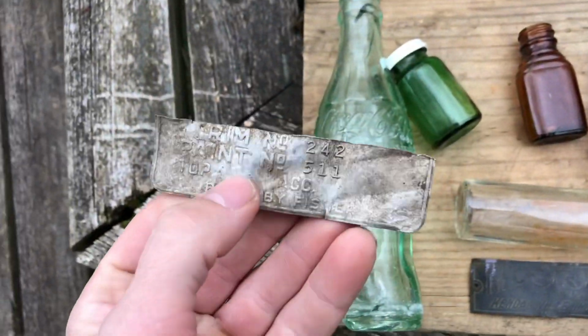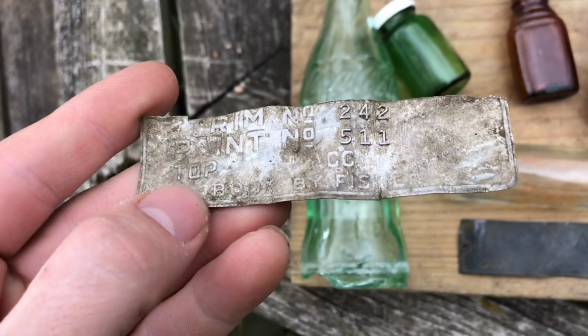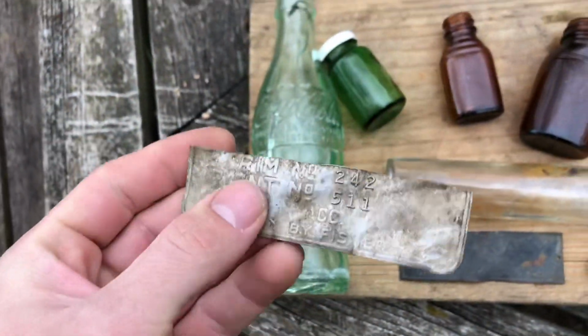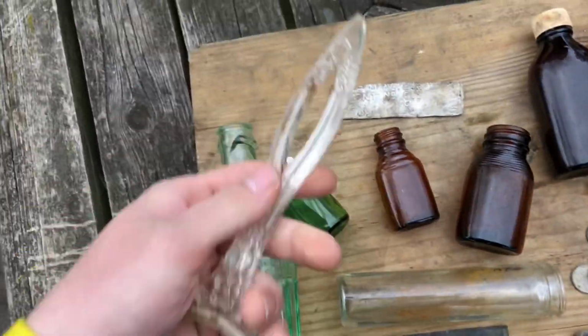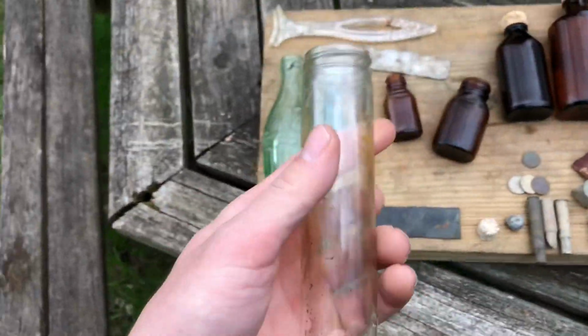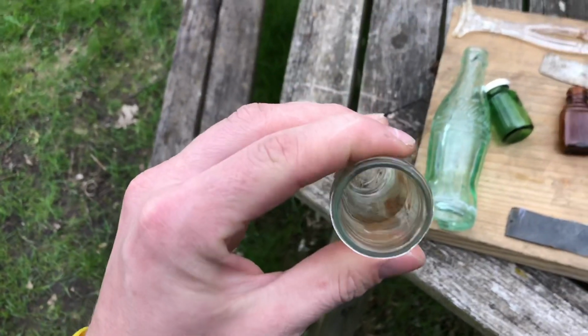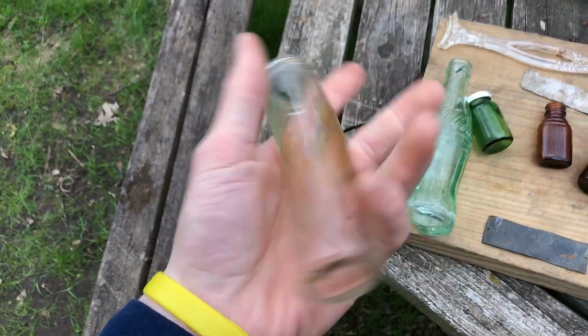Didn't know what this was. Maybe you guys could help me figure it out. It's probably trash, but I was just wondering what it says. Body by Fisher. It went on some kind of equipment or something. Got the plastic handle with the design. This bottle, I do believe it's an Alka-Seltzer bottle. I just don't see the long tube shaped bottles too often. Pretty neat.